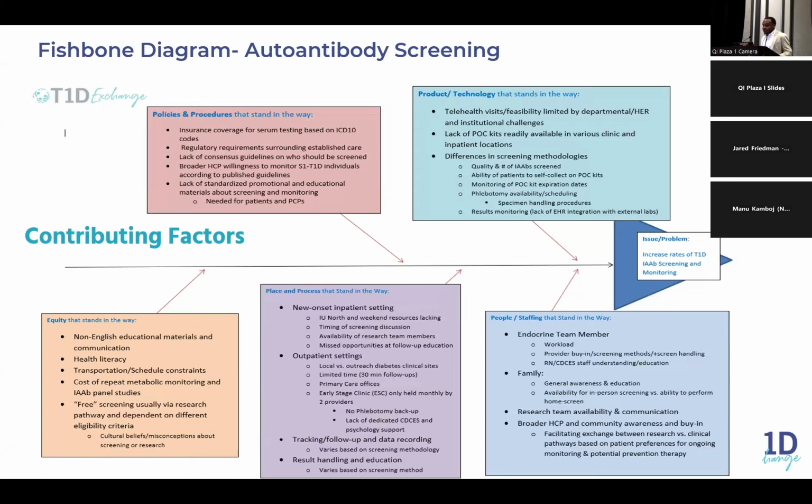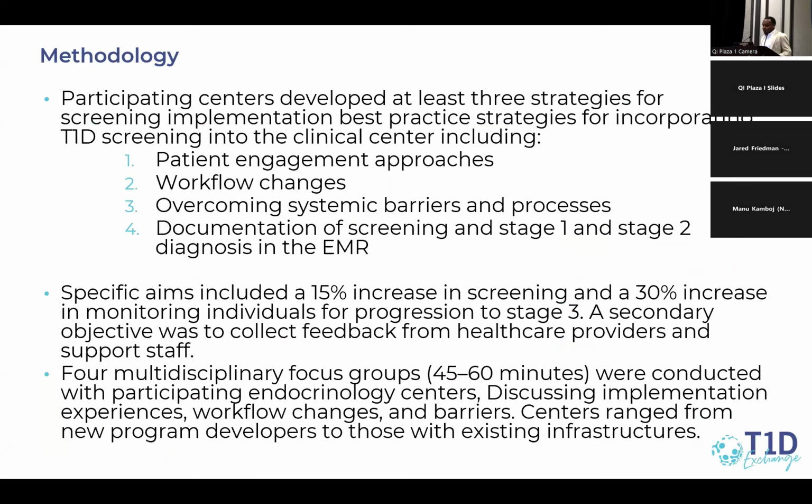And then for people and staffing, for the endocrine team member, sometimes this isn't mentioned enough, right? There's overworkload, bandwidth, maybe lack of funding for FTE, lack of education as well. So we really wanted to dig deeper, and I think our next main step was we had 4 centers apply this initiative, and Dr. Levin's Lurie Children's Center is one of those centers, and Indiana University, Texas Children's, and Children's National.